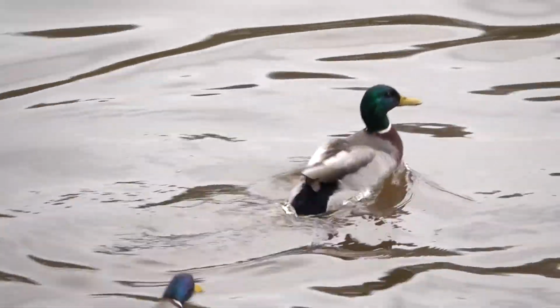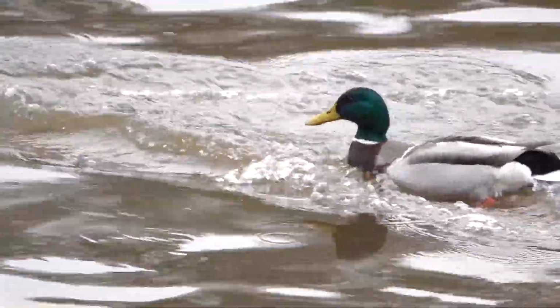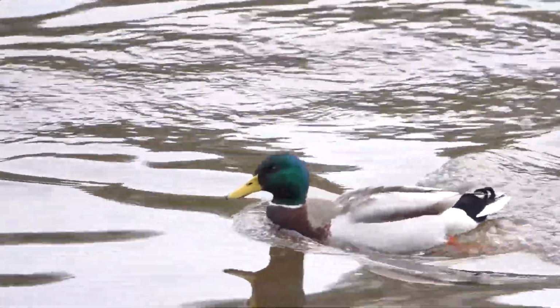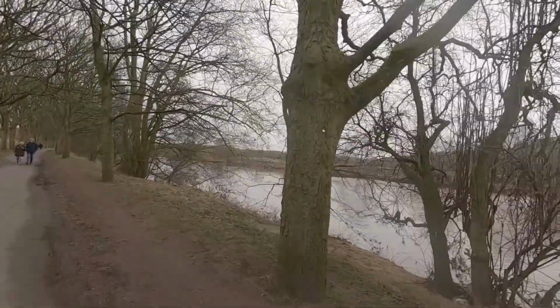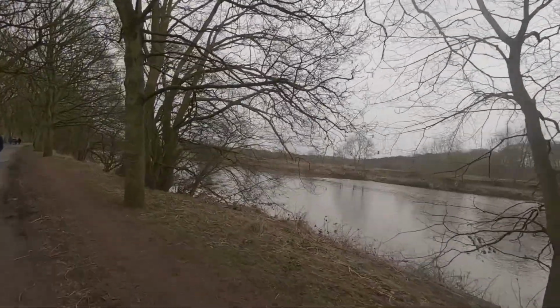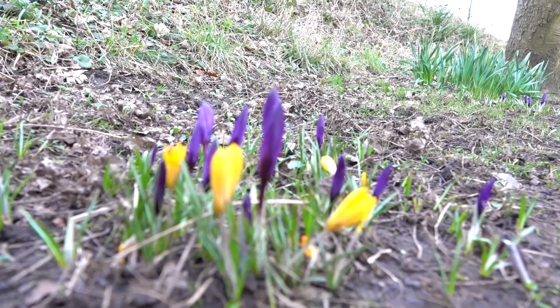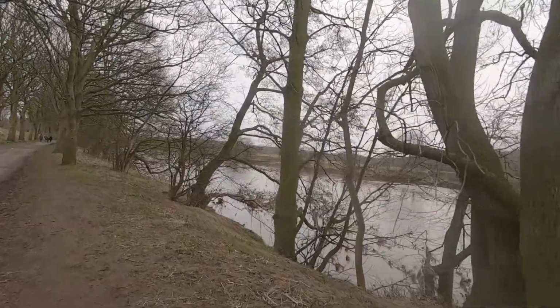There's a pair of mallard ducks chasing each other on the water. Bright green heads, a white band around the neck and a chestnut chest and grey back. And there's a video now showing a small group of crocuses, which are some purple flowers with some yellow ones as well.